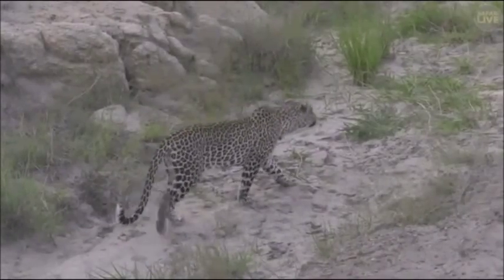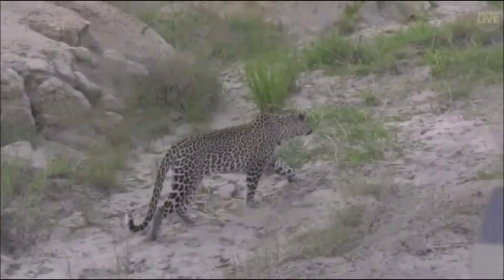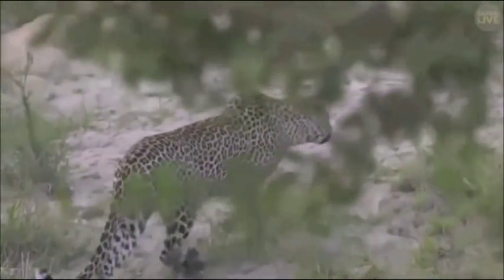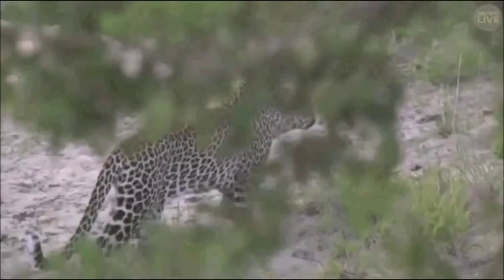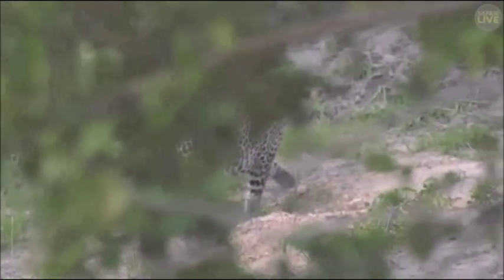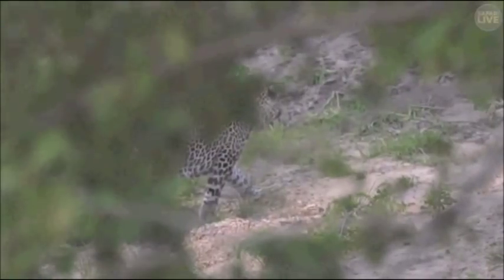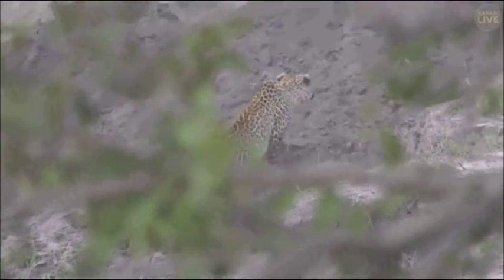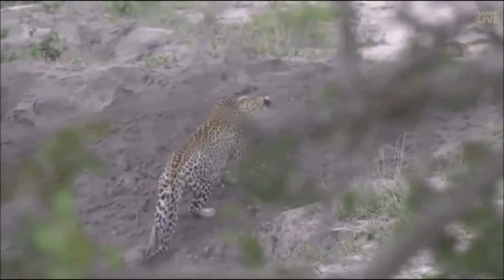Now, unfortunately, to give the other vehicles a little space, I wonder. Of some sort, or possibly a lizard, maybe a little scrub hare, or maybe he sees something on the dam wall that I can't see at the moment. That would be another possibility. So I was thinking he saw something right there.